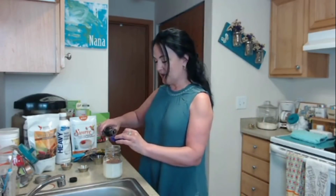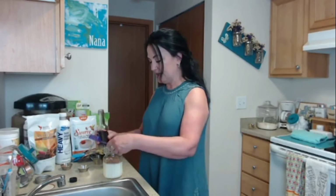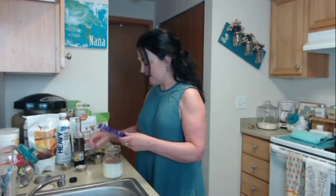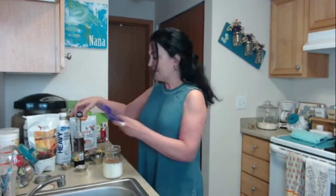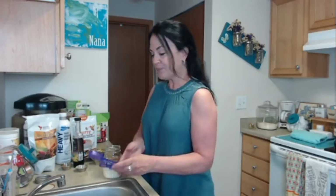It's beyond anything I've ever had before. So 1 teaspoon of this vanilla, spilled a little bit there. So whatever vanilla you have, go for it. I do go with as much of my food as possible being organic.